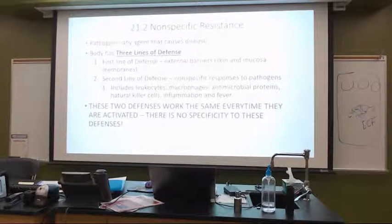I keep saying 3 lines of defense because that's important. Our very first line is an external barrier. Our skin and these mucosa membranes. So the skin and then those mucous membranes that are lining any opening to the outside of my body.